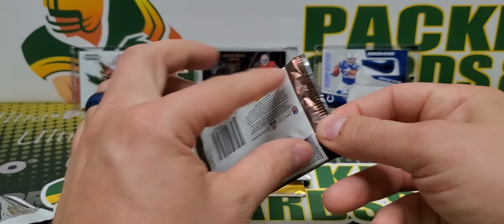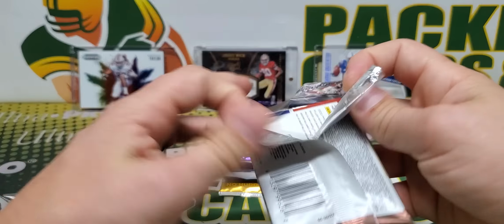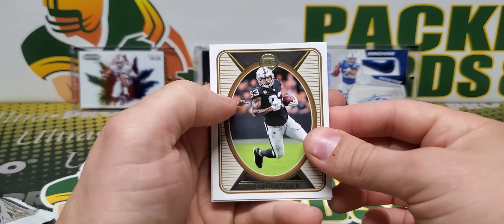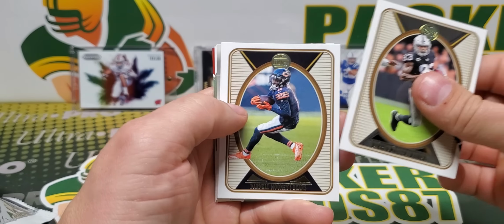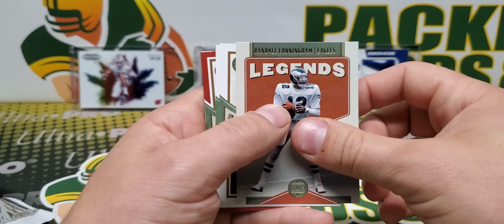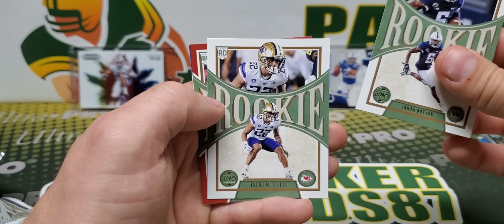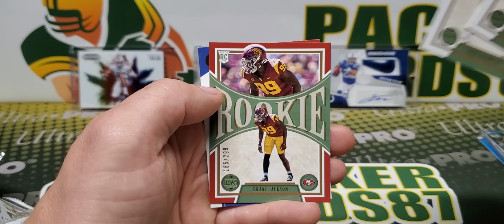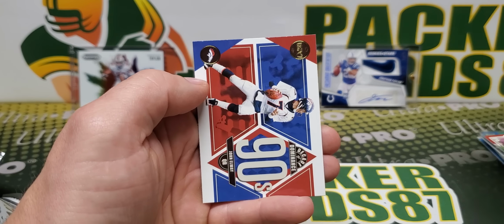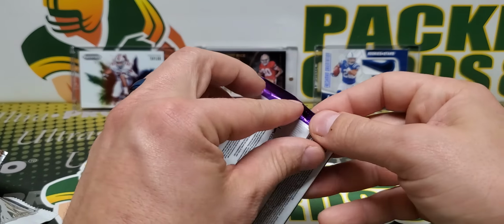2022 Legacy. Seen some cool cards come out of here. It is a lower end product, but do have some really cool stuff come out from time to time. Looney, Saquon, Cunningham Legends, Jahan Dotson rookie, Trent McDuffie rookie, Drake Jackson out of 299, and John Elway, Decade of Dominance. All right, Elite 2022.